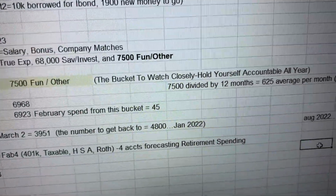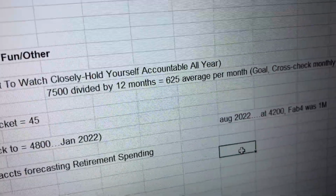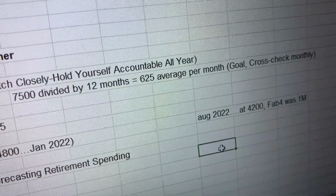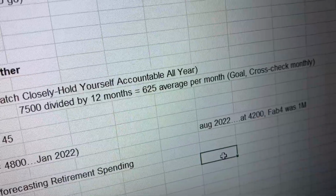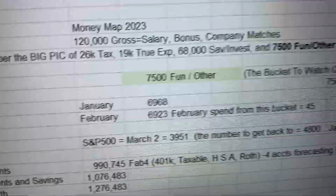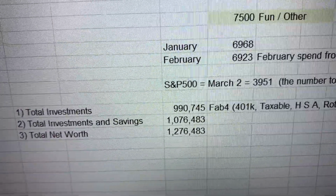I also want to just briefly mention that I remind myself that August 22nd of 2022, when the S&P was 4,200, my Fab 4, which I'll talk about here in a minute, was at $1 million. So I just like to remember that, because what I'm going to do now is track on a monthly basis, where are we with these three items?